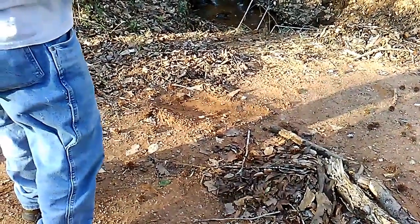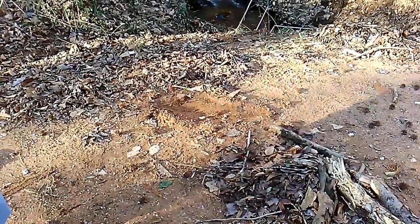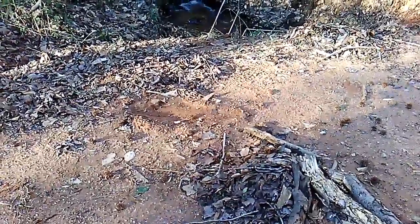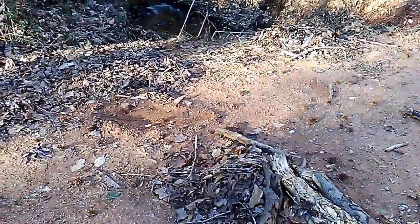on the road, and now I'm going to show you another print that we found on the opposite side of the road. But I want you to take a good look at this print to see what you think.